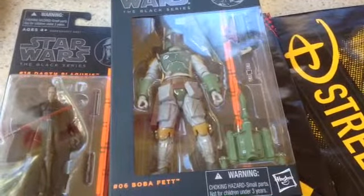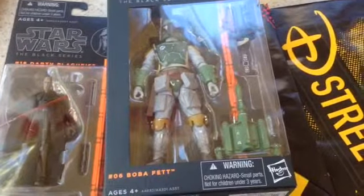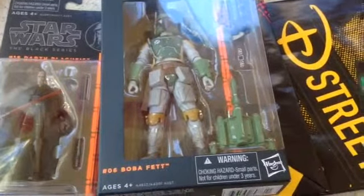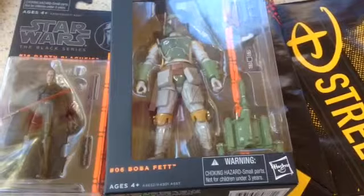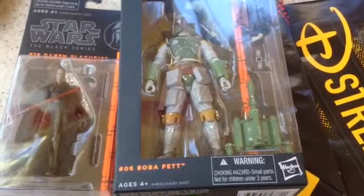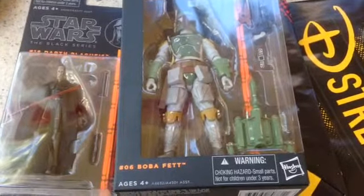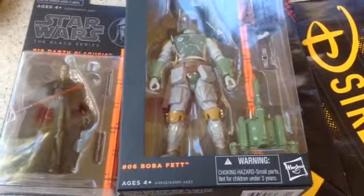Hey guys, I'm just doing a real quick little, almost a store report that's in relation to the Disney stores, particularly Disneyland Resort and Star Wars and Marvel toys. I thought to do this because we've had a lot of success with that in the Southern California area, coming to Disneyland Resort and picking up figures here that we're not finding anywhere else at retail.